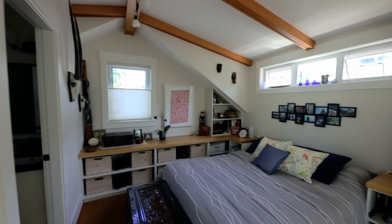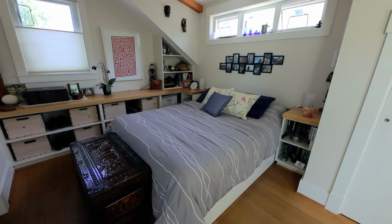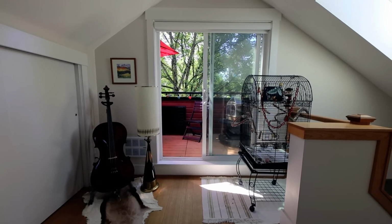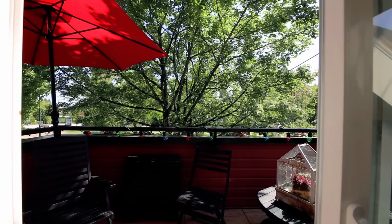Absolutely. Good design just counts for so much in terms of a sense of space. Yeah, absolutely. It's especially nice how this room just completely opens up onto the balcony. And as you said before, this incredible view of the park. Yeah, we're really, really lucky to be across from that.